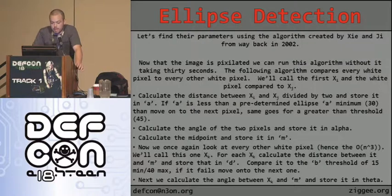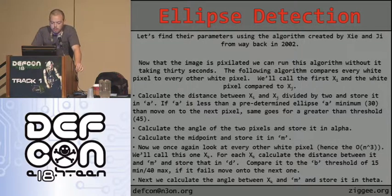The following algorithm compares every white pixel to every other white pixel. We'll call that first xi, and the white pixel compared to xj. You calculate the distance between xi and xj divided by 2, stored in A. If A is less than a predetermined ellipse minimum, we'll say 30, that's what I use in this project anyway, we move on to the next pixel. Same goes for a greater than threshold of 45. Then you calculate the angle of the two pixels and store it in alpha. Calculate the midpoint and store it in M.